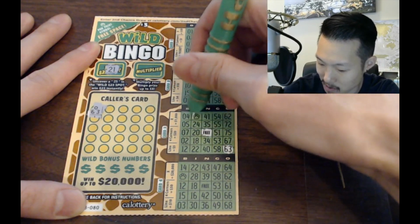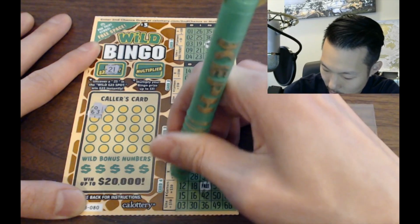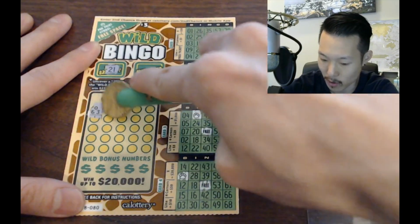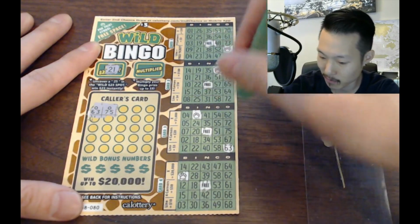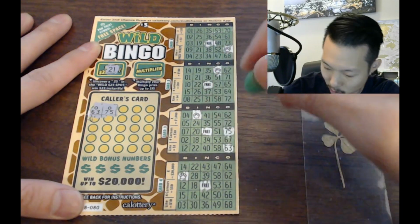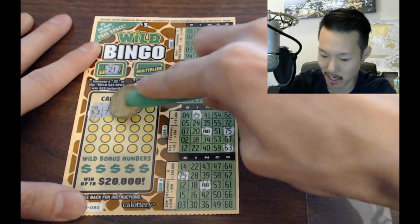And get the paw prints and the free spots. And good. Okay, and it's the usual. You get the line to win, or the four corners, or you get the X. Okay, 075, and an X is just two lines, but it's the two diagonal lines, specifically. It gives you a better prize than just two regular lines. 075, okay.